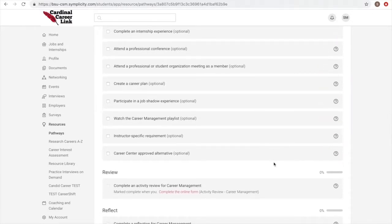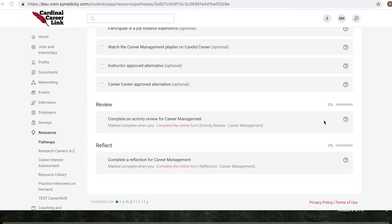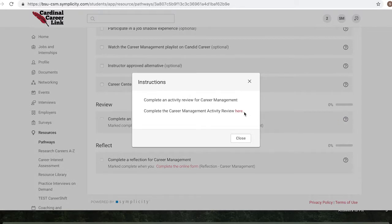After completing your core and elective activities, you will need to complete an activity review. The review verifies your completion of each elective. To complete this review, select the question mark, then select the link to fill out the form.